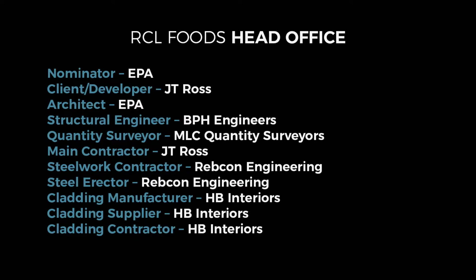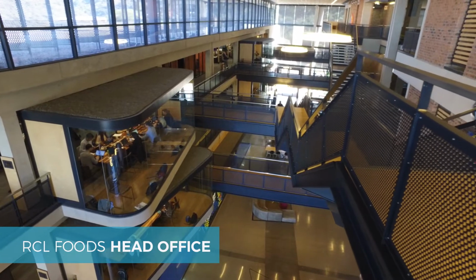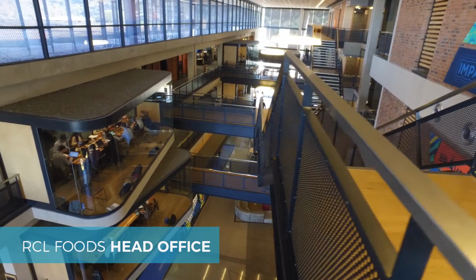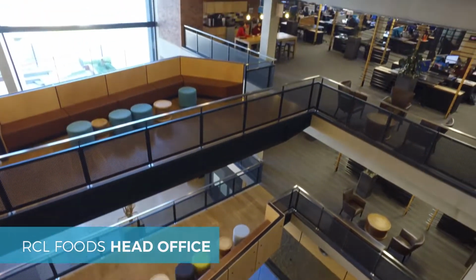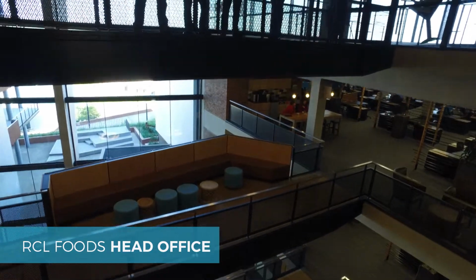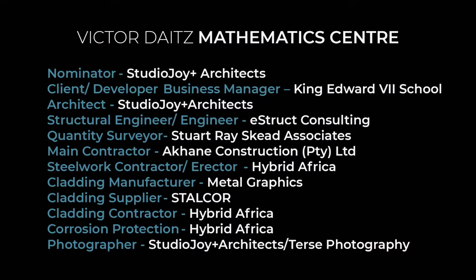The concept of the RCL Foods building delivers a significant atrium connecting all spaces and operations of the office building. The space is entirely given over to circulation, spatial connectivity, and acts as the heart of the building.